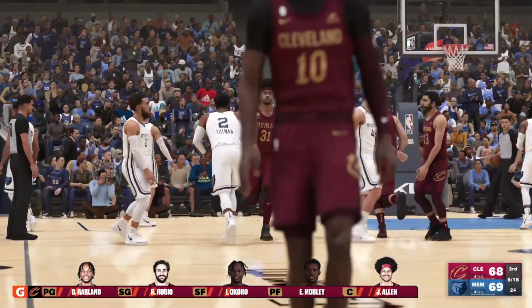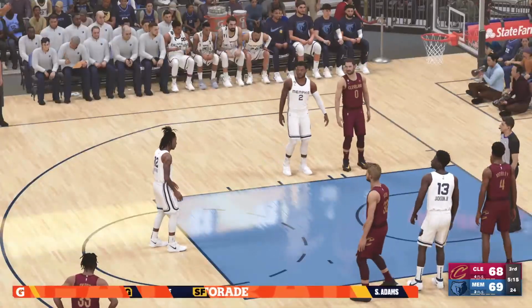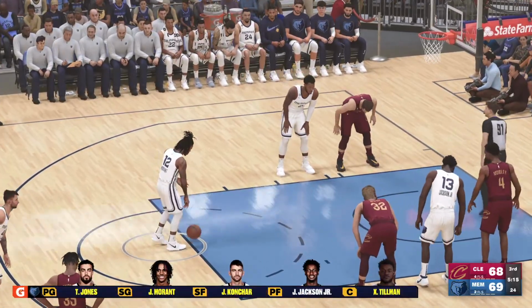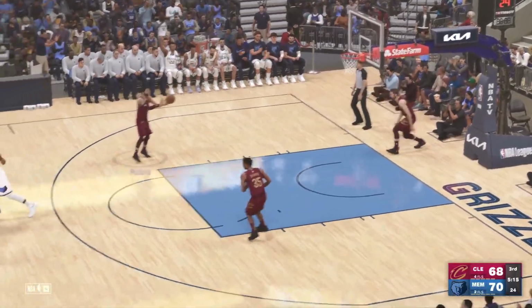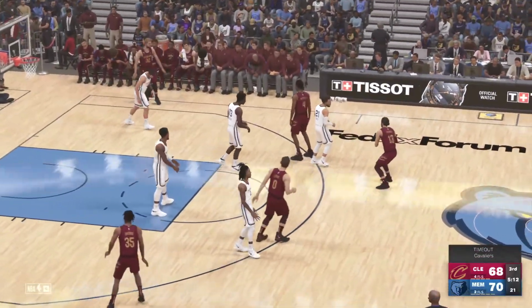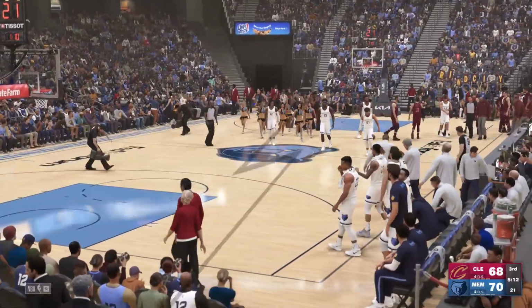Here comes Dean Wade and Kevin Love checking into the game. That'll be Jarrett Allen and Darius Garland that'll get a break. One's up and in. 70-68 here now. Rubio running the point. He's got Okoro. He's got Dean Wade. He's got Kevin Love and Evan Mobley, and they'll go ahead and call timeout, try to set something up here.